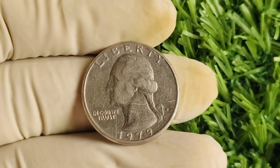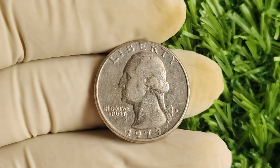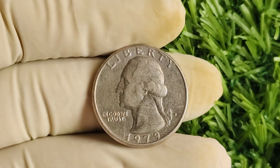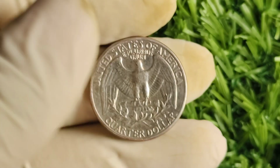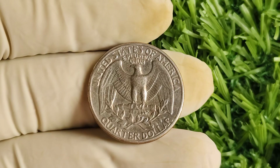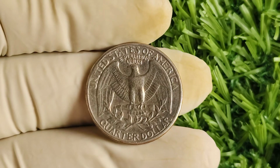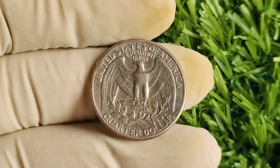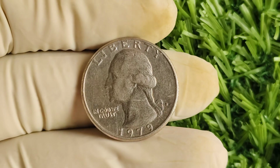That little 1979 D quarter might look like spare change, but under the right circumstances, it can be a gold mine. It's all about the details: the mint mark, the condition, the error. And most importantly, your willingness to take a second look. So before you drop that quarter into the vending machine or feed it into a parking meter, stop. Flip it over. Give it a once-over. You never know, you might be holding a piece of history that could pay off your house.